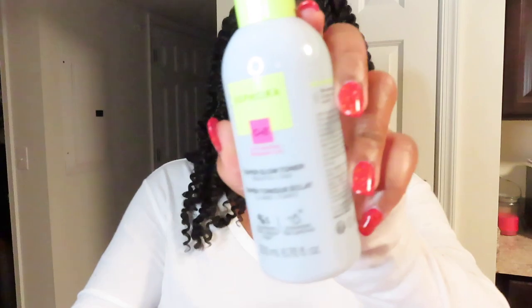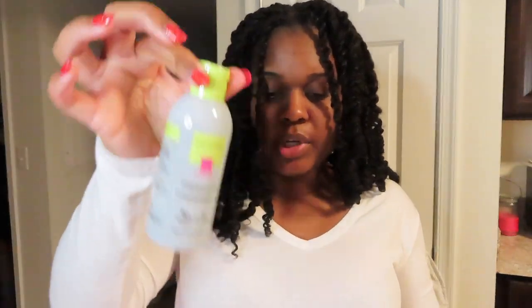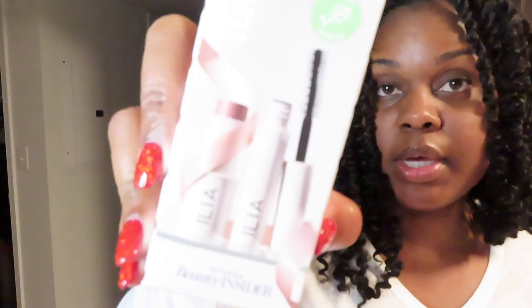And then I went to Sephora and I got some toner. I don't know if you remember me getting this one last time when I didn't want to spend $20 on the Kiehl's one. And I actually liked it, so I just got it again. I think this was $10. And then the birthday gift they had at Sephora was mascara Ilia, which is, I don't know if that's a Sephora brand or not, but mascara.